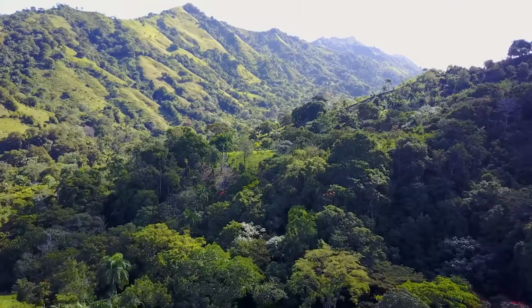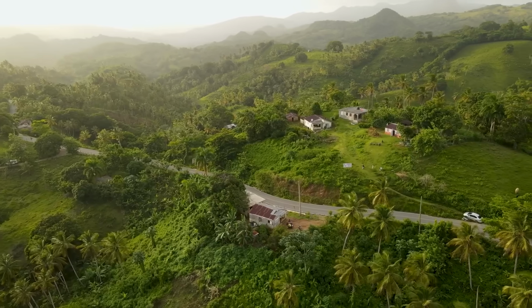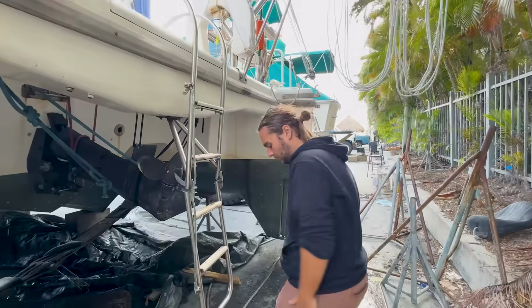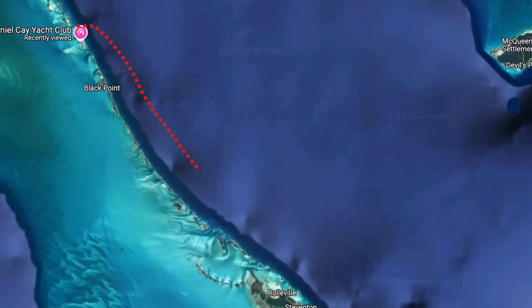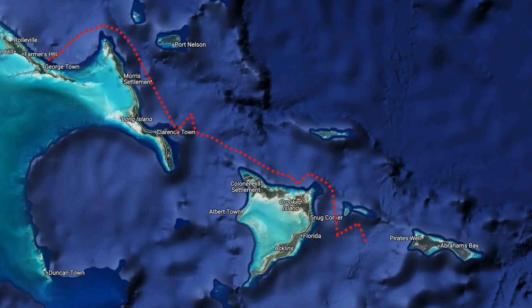Luperón is kind of an unofficial hurricane hole because it's surrounded by mountains, and a lot of sailors and cruisers end up there for hurricane season. It's also nicer for our budget when it comes to potentially hauling out and getting a few projects done on Talia before next season. We're starting out with a smaller hop from Staniel Key to Georgetown, and we'll later make a larger hop from Georgetown to Mayaguana.